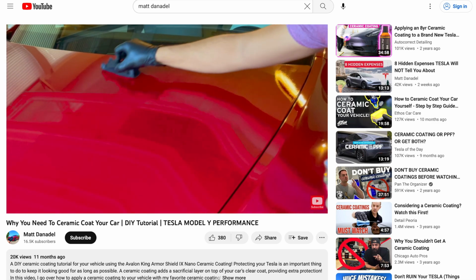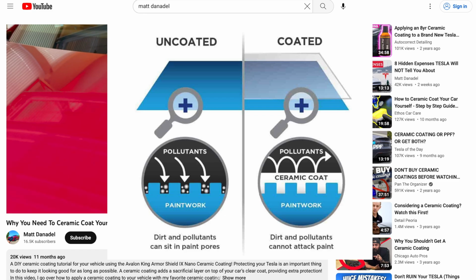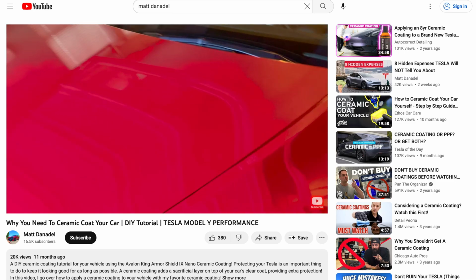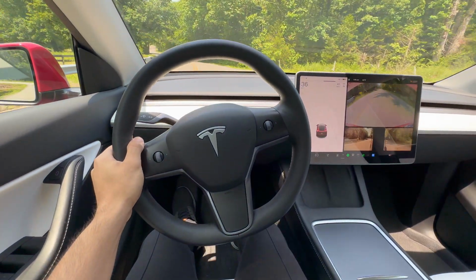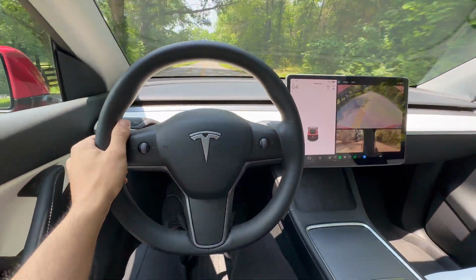Now let me break down why ceramic coating is such a game changer. Unlike traditional waxes, which wear off after a few washes, a ceramic coating bonds to your car's paint at a molecular level, creating a semi-permanent barrier. The hydrophobic properties of a ceramic coating mean water, dirt, and grime don't stick as easily. So when it rains, instead of water pooling on the surface, it beads up and rolls right off. This not only keeps your car looking cleaner for longer, but also reduces the risk of water spots and mineral deposits that can mar the finish.